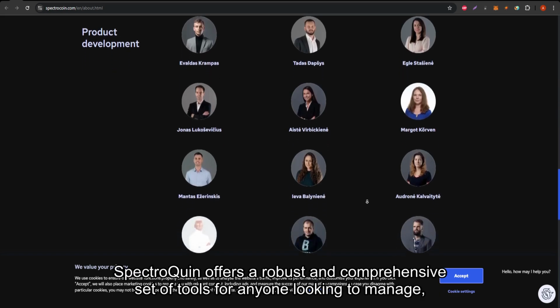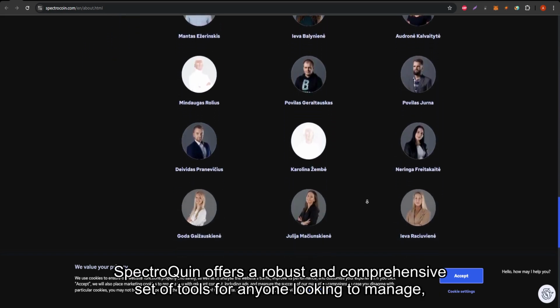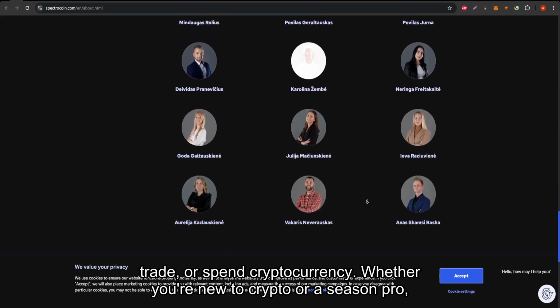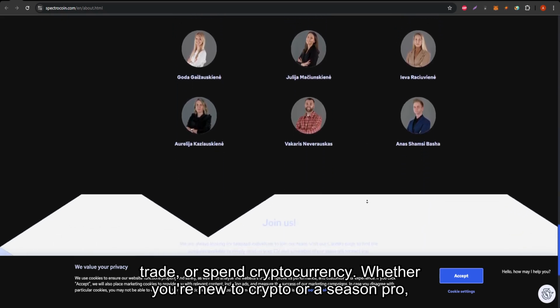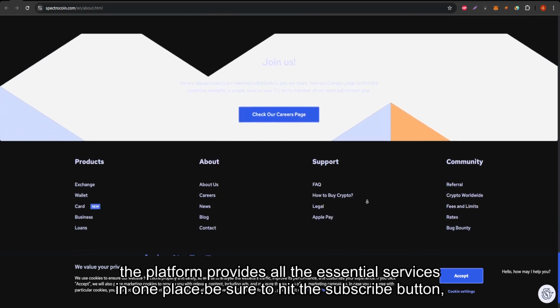Overall, SpectroCoin offers a robust and comprehensive set of tools for anyone looking to manage, trade, or spend cryptocurrency. Whether you're new to crypto or a seasoned pro, the platform provides all the essential services in one place.